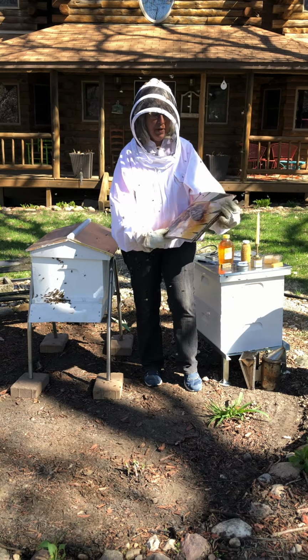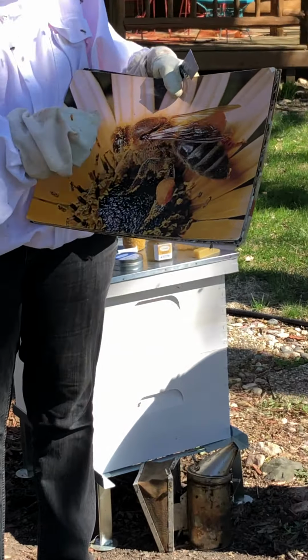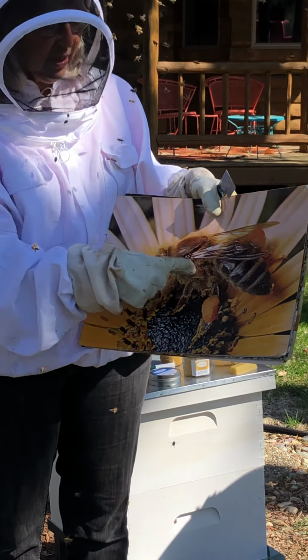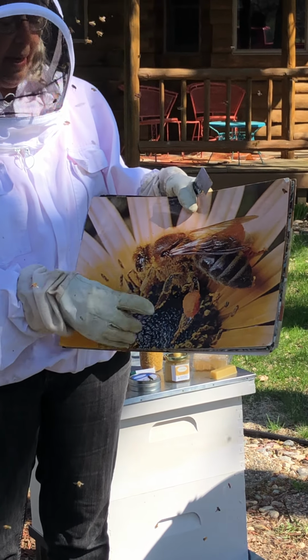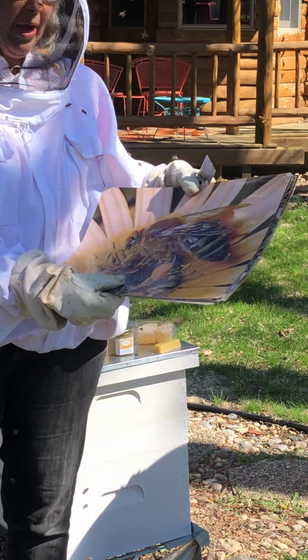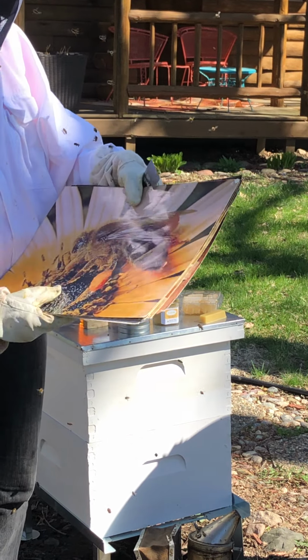When they go out to the flowers, they collect the pollen and they walk around on the flower. All the pollen dust sticks to the hair on their body, and they combine it with an enzyme, and it gets into a little ball, and they carry it back to the hive on their back leg. And that's what they use for baby food.